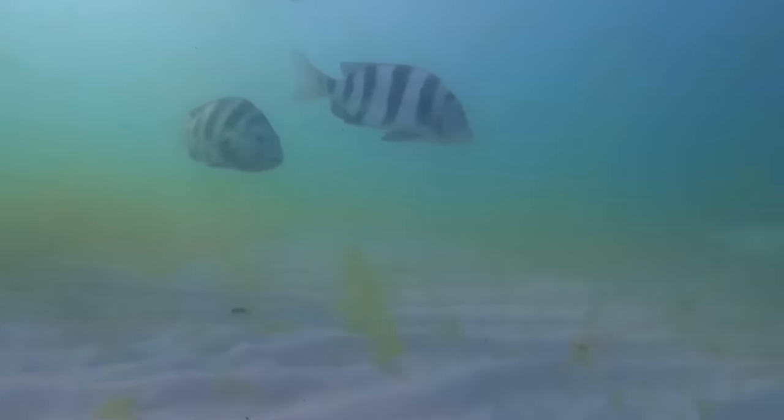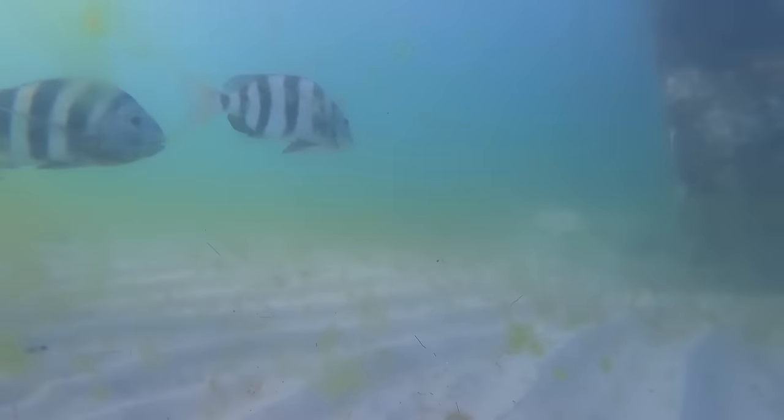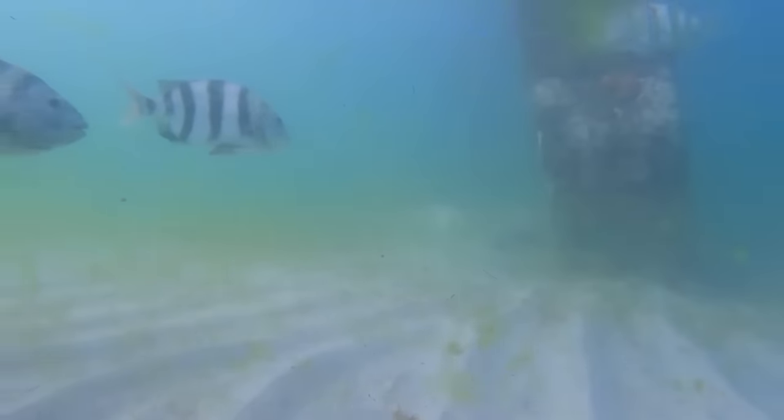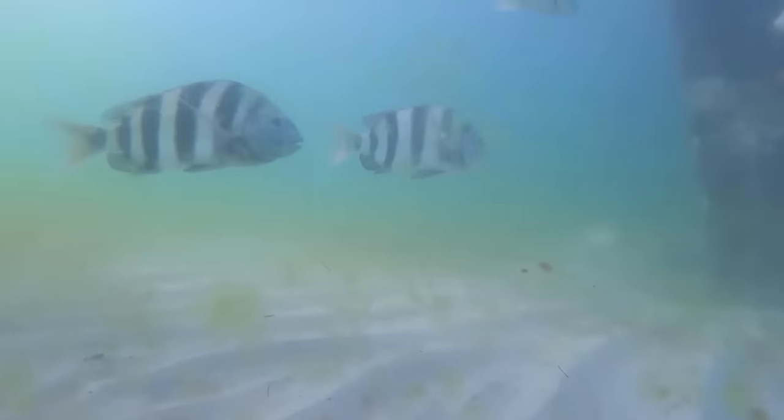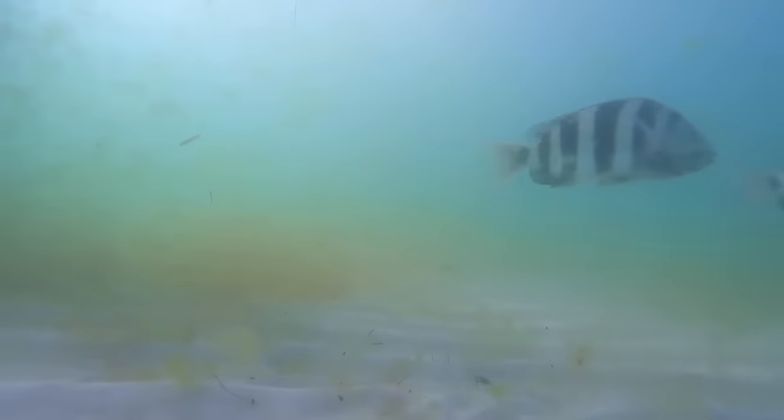Unless you want to go out to the end and target mackerel. They were catching a few Spanish, been catching a few kings, so that's pretty much what you're getting out there, but we see some more cool stuff here in a second.